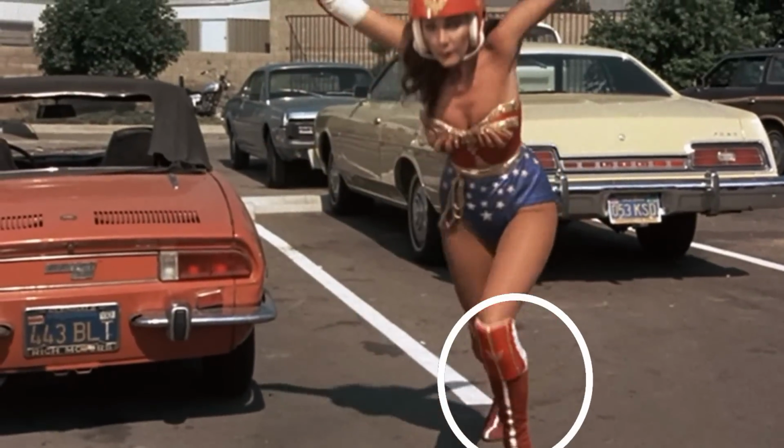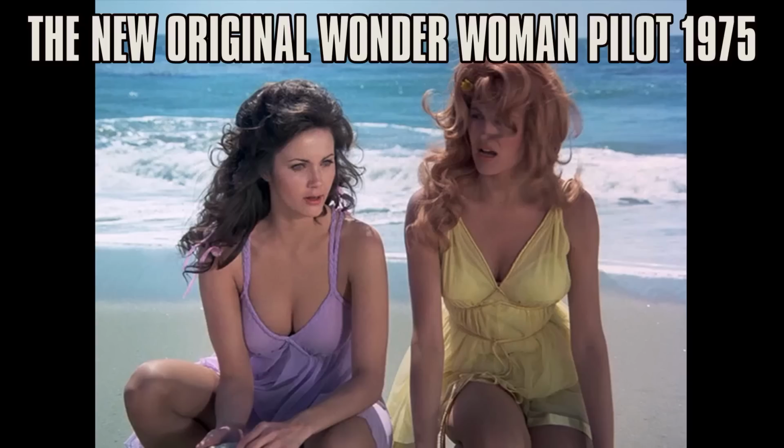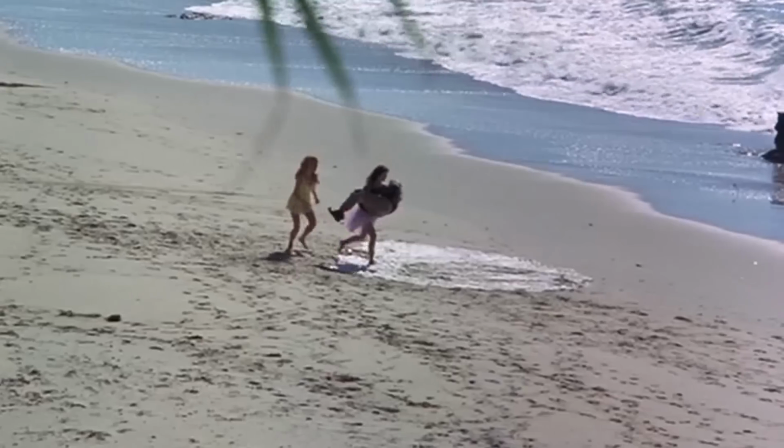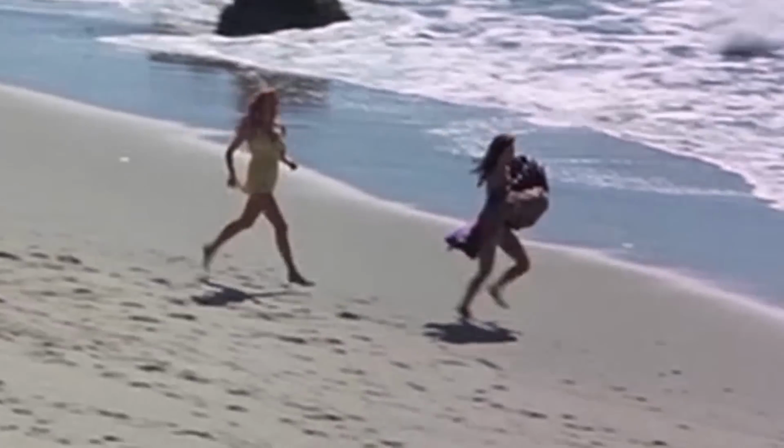In the Wonder Woman pilot episode from 1975, Princess Diana finds Steve Trevor seriously wounded on the beach. So she picks him up and carries him like a rag doll. Literally. You can tell he's a dummy by the way his feet sort of dangle back and forth.